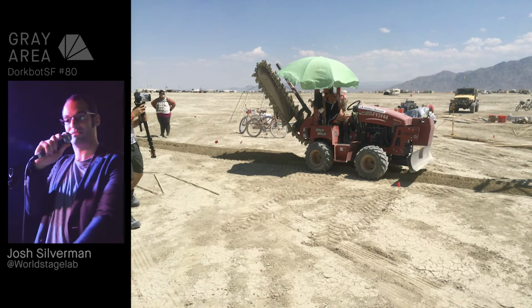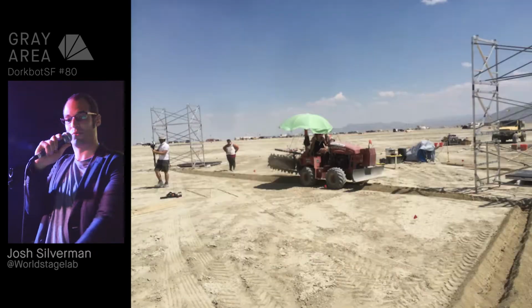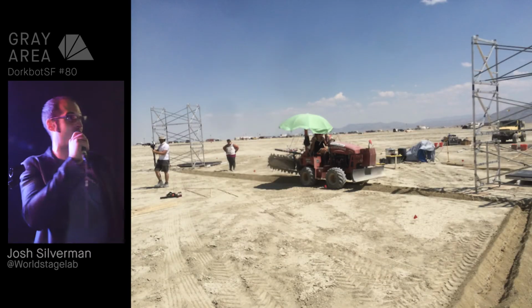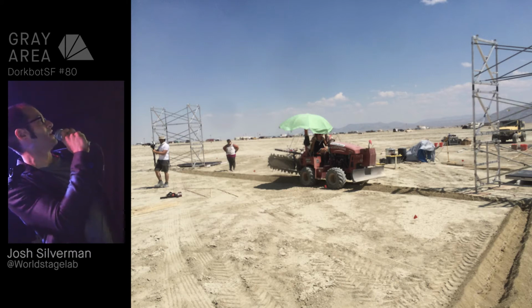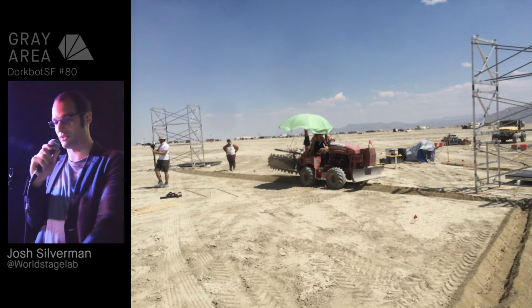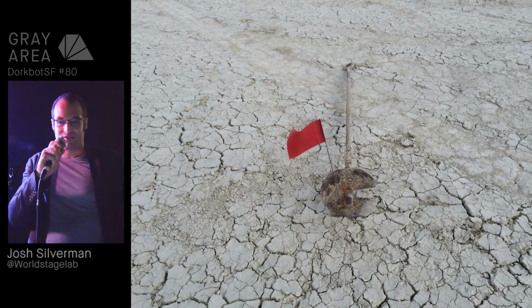We built some scaffolding. We dug some trenches for the cable. I had never understood quite how that was done, but as you can see, they have this giant chainsaw thing that digs the trenches. It's really breathtaking to behold. So we dug all the trenches.